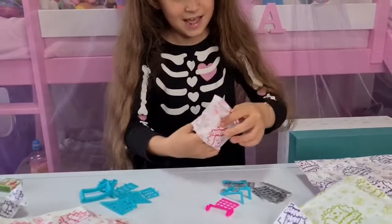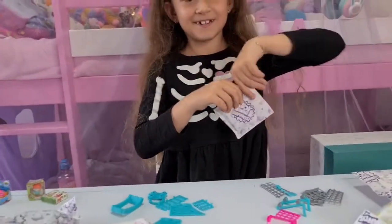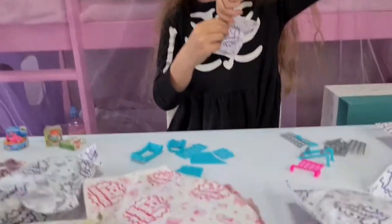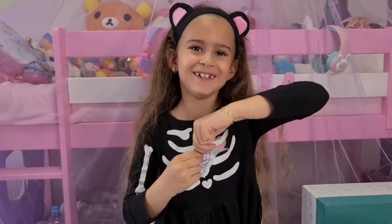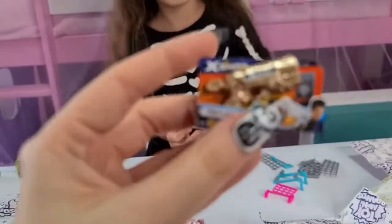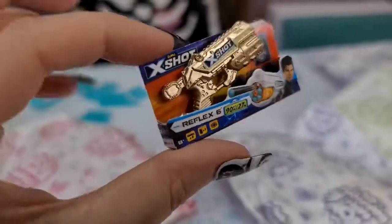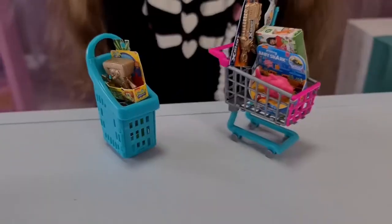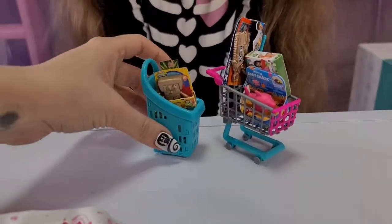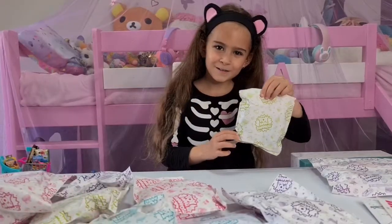Yay, shopping cart! Yay, found this in the floor. Oh, so that's the fifth mini brand. I thought the shopping cart is. Let's see. We have the golden egg shot already. We have another golden egg shot, guys! Woohoo! So cool. Oh my gosh, we finished the shopping carts and look. Fifth one.